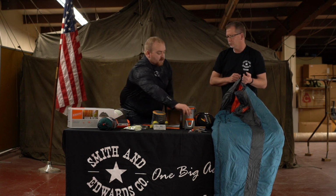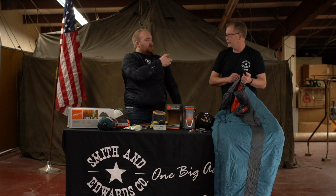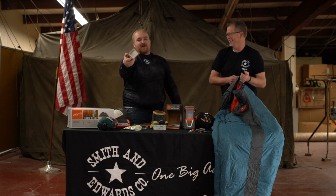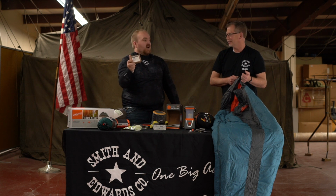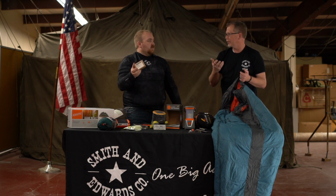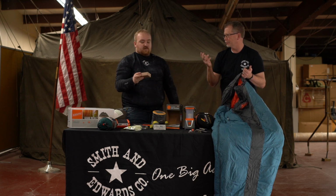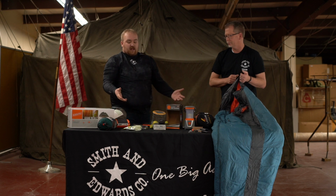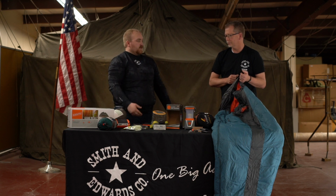Yeah. Trioxane, that's military surplus and good stuff, because it's Smith & Edwards, so we gotta have the military surplus. But this is a great fire starter. It really is. It's in a foil pack and you break it out and it'll light in any condition. So, Zippo lighter there, and then lighting for just standard lighting. What's some of your options, Mike?